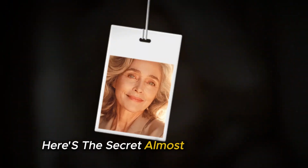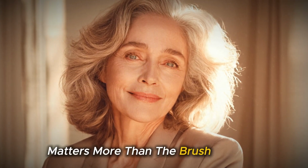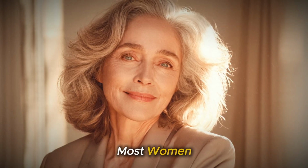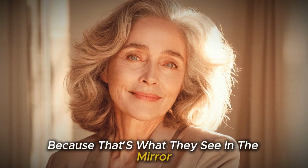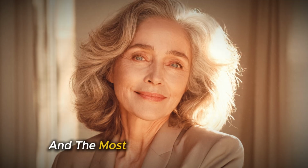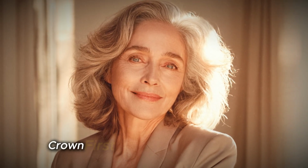Here's the secret almost nobody talks about. The order you dry your hair in matters more than the brush you use. Start at the crown, not the front. Most women instinctively go straight to their face first because that's what they see in the mirror. But by the time they reach the crown, their arms are tired and the most important section gets rushed or skipped. Flip the order. Crown first while you have the most patience and precision.